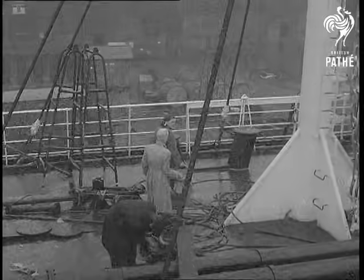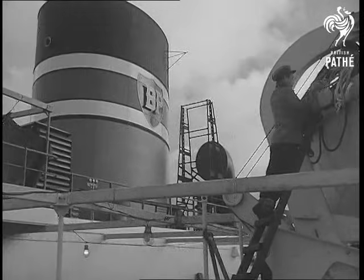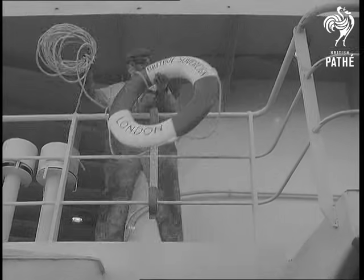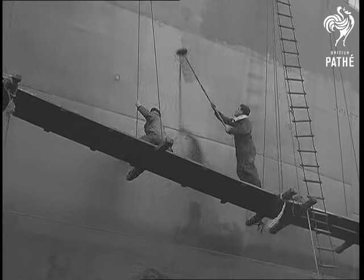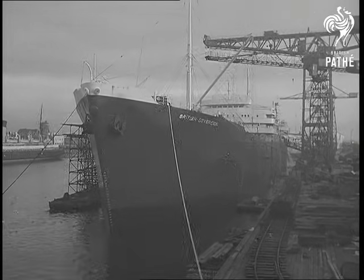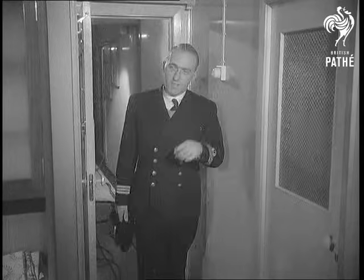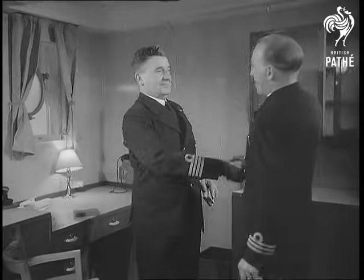There's a date fixed for her trials, and these last few days are never any different. She'll be finished from the top of her funnel to every piece of piping on her deck. Down to her life buoys. She'll soon be ready for sea. So shipmates meet, and it looks as if they've sailed together before.